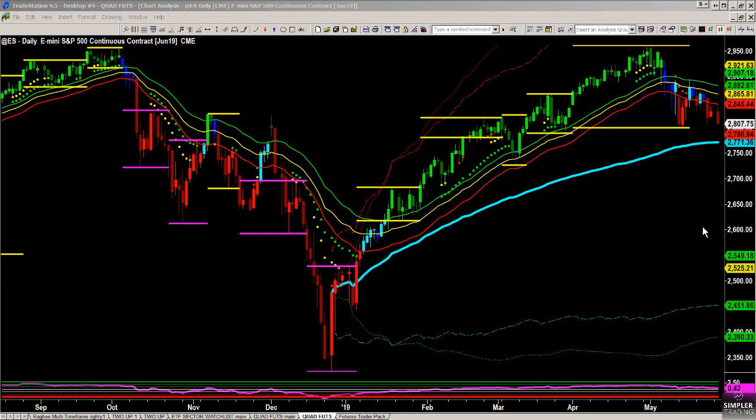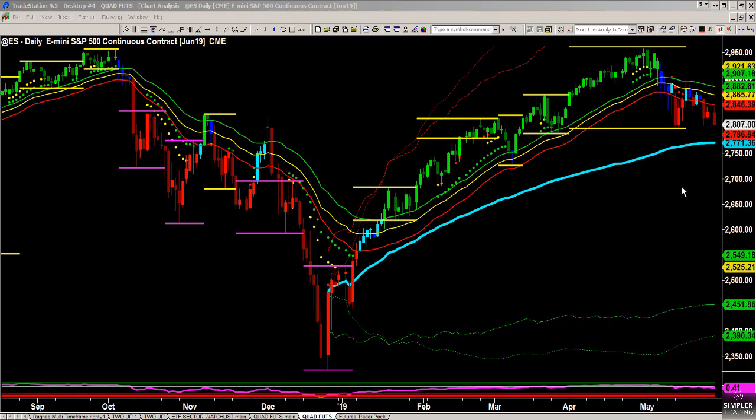Now, what we have right now in the S&P is a market that's trading down to the 2800 zone. Now, I'm not going to be drawing arbitrary levels. I'm going to use Simpler Darvas levels to identify where we've had past levels of support or resistance, and it's that zone that I'll acknowledge is going to be the zone that we'll focus on for the buy.